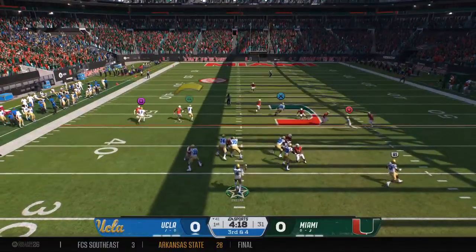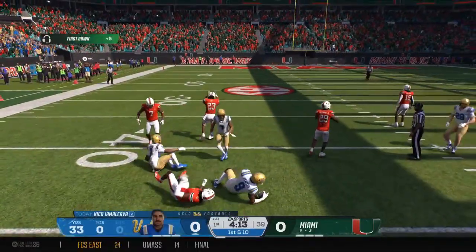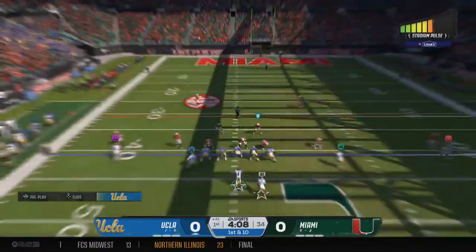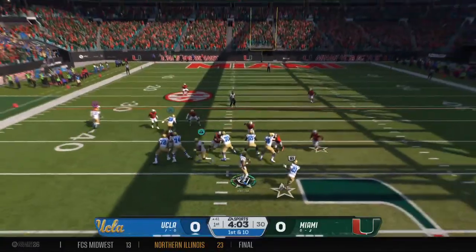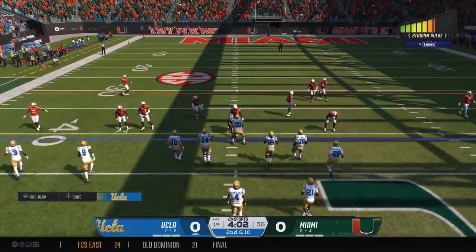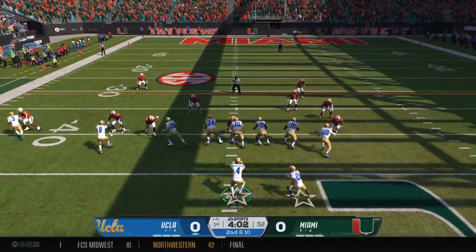Dropping back, it's Iamaleava. Got his man. They'll move the chains. Good execution on 3rd down. They've got it at the 41. They went up top to pick up the last first down. Let's see what they have here. Bolton on the bootleg fake. And he got smacked just as he released the pass. It's incomplete. So now it's 2nd and long.